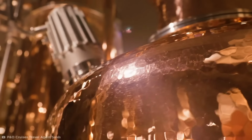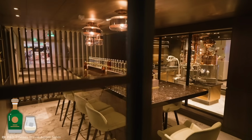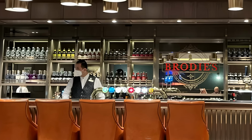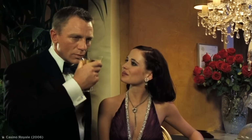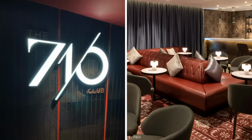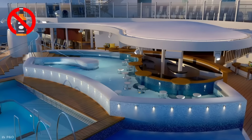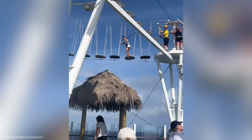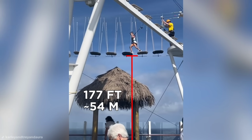The Arvia has an onboard distillery where they make their own gin and rum, or you can sink some pints at Brodie's Pub like a geezer before channeling James Bond and sipping shaken martinis at the 710 Club Cocktail Bar. The Arvia also has great sober activities with 4 swimming pools, mini-golf, and the Skywalk, which is a high-rope obstacle course suspended 177 feet above the ocean.